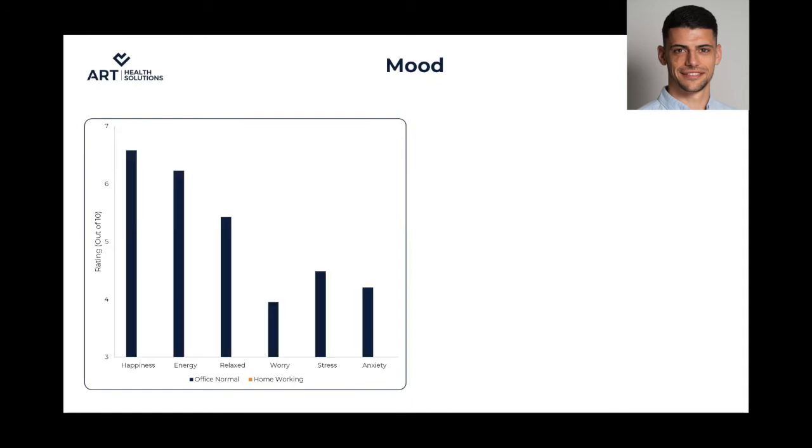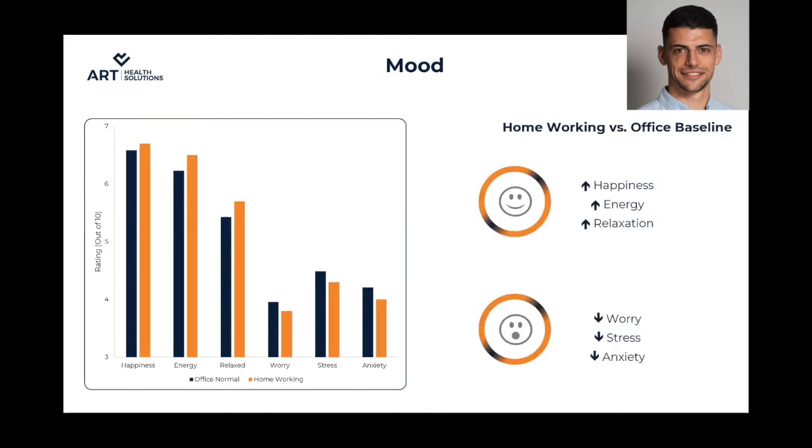So here we can see the office normal data. So this is the industry averages that we took from across the board in the office environment. And when we overlay the home working data, what we can see is that for all 6 of those constraints, the data moved in a positive direction. So that being that employees felt happier, they had higher energy levels, they were more relaxed, they felt less worried, less stressed, and felt less anxious. And that was despite being in the middle of a global pandemic. So lots to consider there.